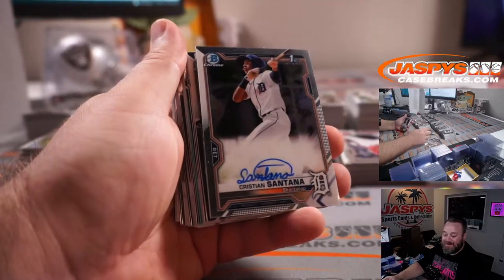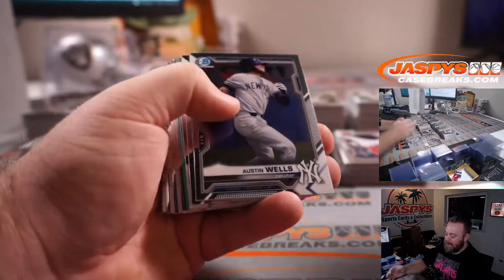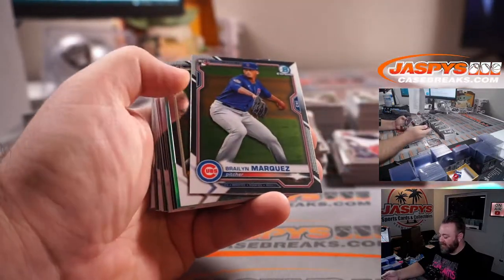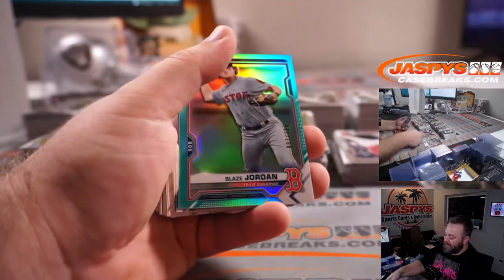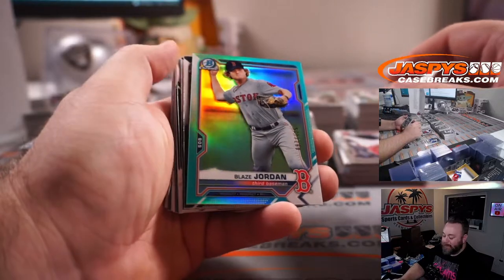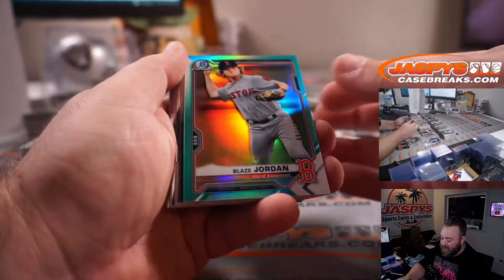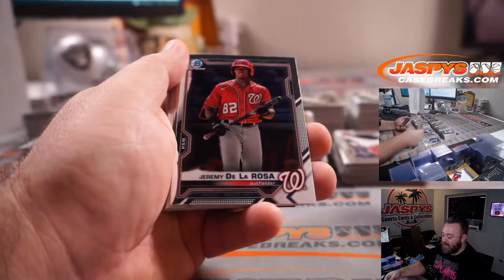Christian Santana, Tigers, I Coppola. There you go, man. I had that same card in my hand. Oh, Christian Santana? Yeah. Nice. Kieran Hayes, Pirates. Was that one an auto, too? Nah, just the one I needed. This one was an auto. Kieran Hayes for the Pirates, Mike Tower, and Blaze Jordan to 125. Another one for the Red Sox, Danio.